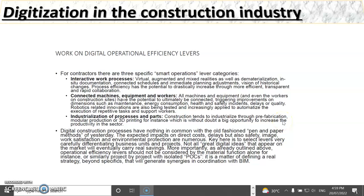For contractors, there are three specific smart operation lever categories. Number 1, interactive work processes: virtual, augmented and mixed reality, as well as dematerialization, in situ documentation, connected schedules, and immediate planning adjustments, vision of historical changes. Process efficiency has the potential to drastically increase through more efficient, transparent, and rapid collaboration.